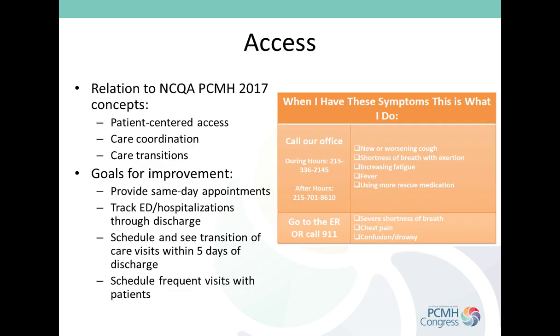Along with this, though, your patients have to have access to you. Giving them the phone number, making them understand when to come in, you have to give them same-day appointments. This is one of the best things that happened to our practice, is really having appointments for sick visits and really then getting my staff to understand who needs to use those appointments. If an asthmatic calls with symptoms, it's an appointment that needs to be seen.